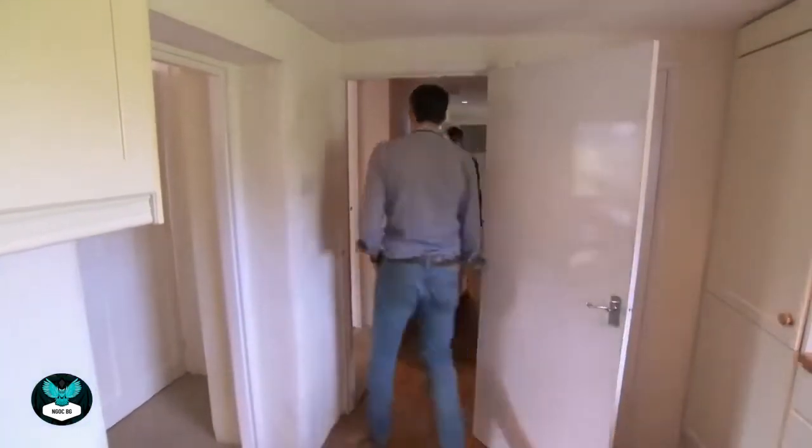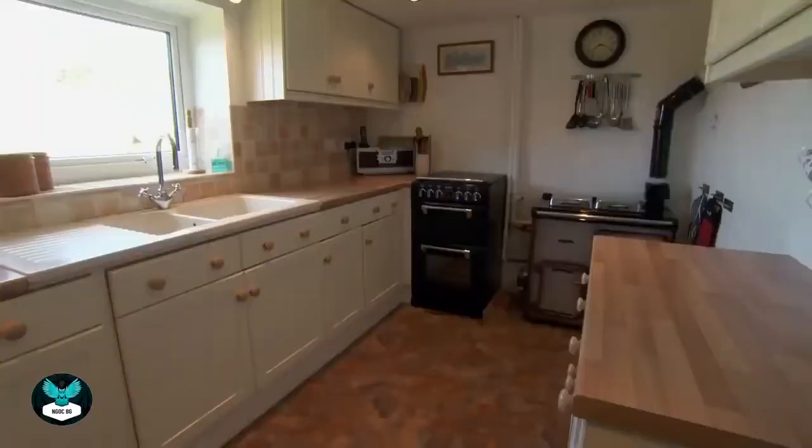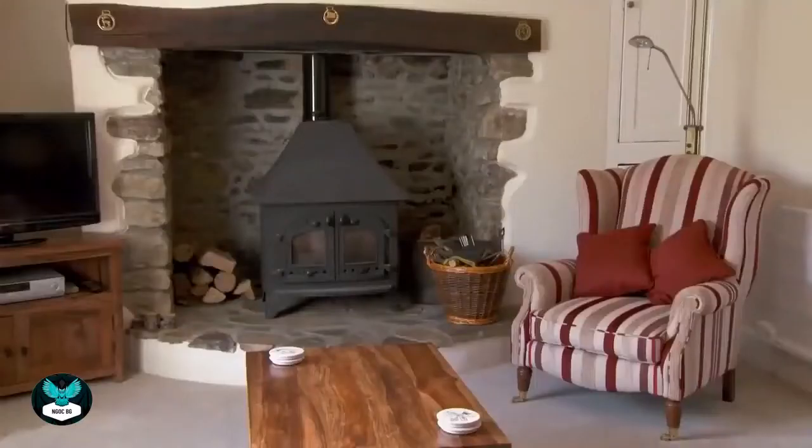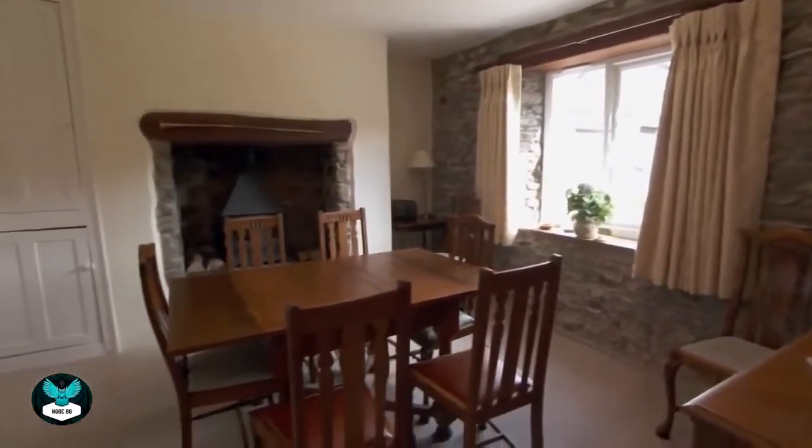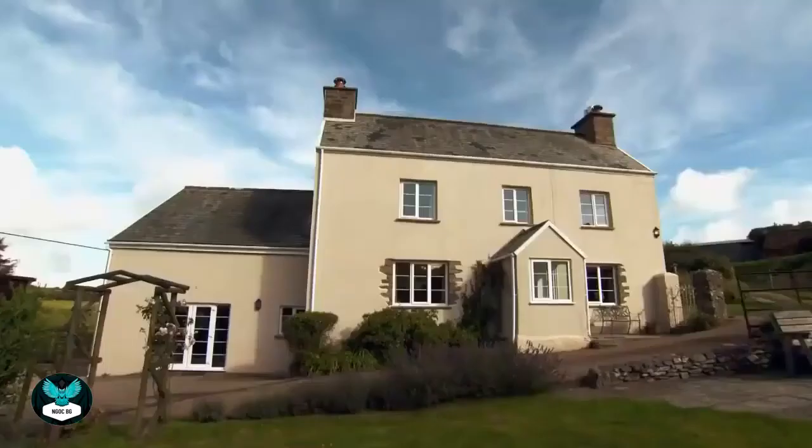They were clearly excited by their location, but I'm not sure whether they're sold on our mystery house just yet. Although they'd be under the same roof as Matt's parents, there is the potential to separate the property, giving everyone their own space.